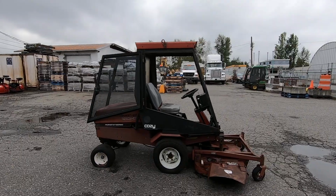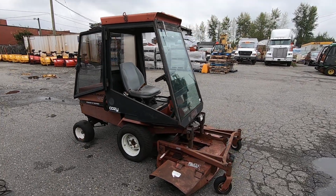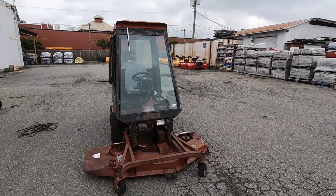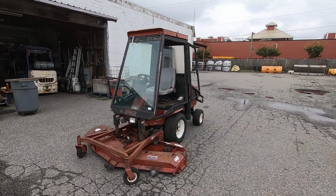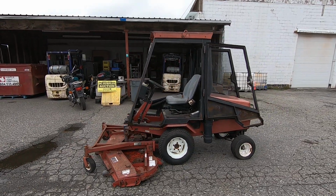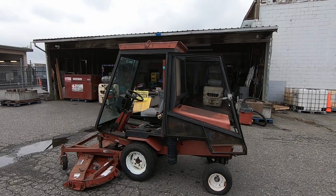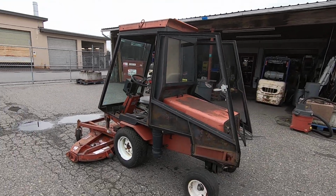So this is selling in September. We are All City Auctioneers. We're located in Langley, British Columbia. Highest bid wins. It is lot number P1001, and it is selling on our online auction site, bcsurplus.com. This is a Toro diesel-powered Groundsmaster 223D with a front deck mower.